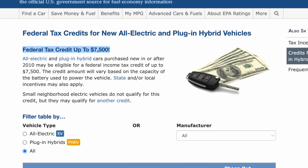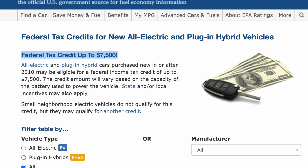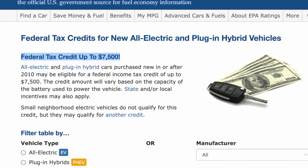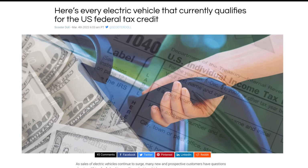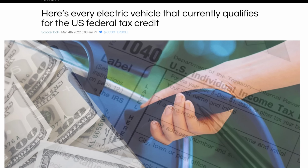Now, before we get into this list, keep in mind that the prices for all these vehicles are the starting prices after factoring any destination fees and before any tax credits or incentives. If you're in the US and owe at least $7,500 in federal income tax for the year, then you should be able to qualify for the full tax credit, which most of these vehicles are eligible for, plus any additional state or local incentives or rebates based on your location.